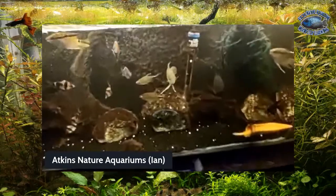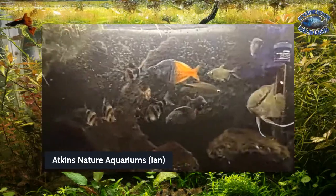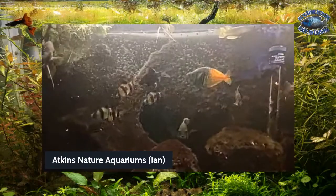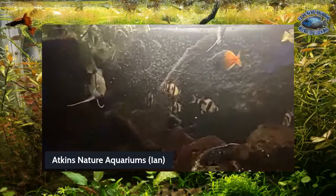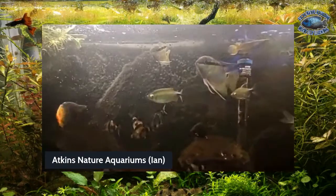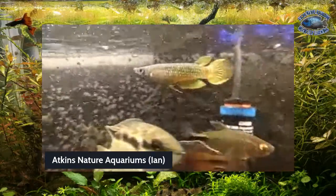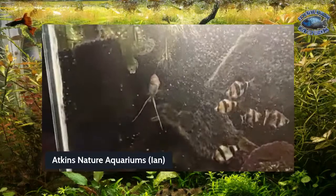Nope. And here's a 55. Looking good as ever. Tiger barb doing tiger barb things. Festivums festiving. Rainbows rainbowing. Killy's not killing anything in here. He was trying to in the other tank, but I stuck him in here. So now he has earned his spot in the asshole tank.